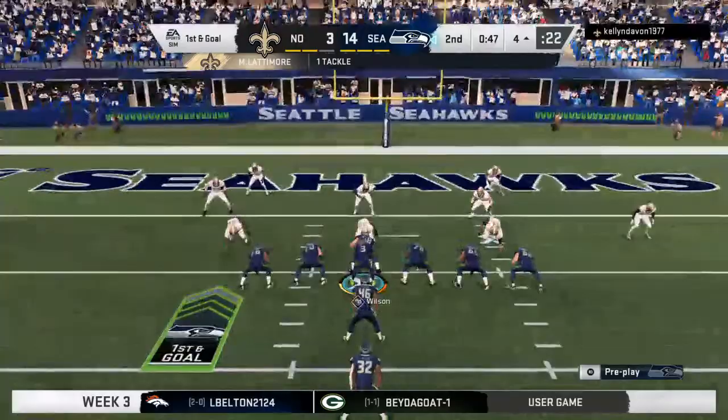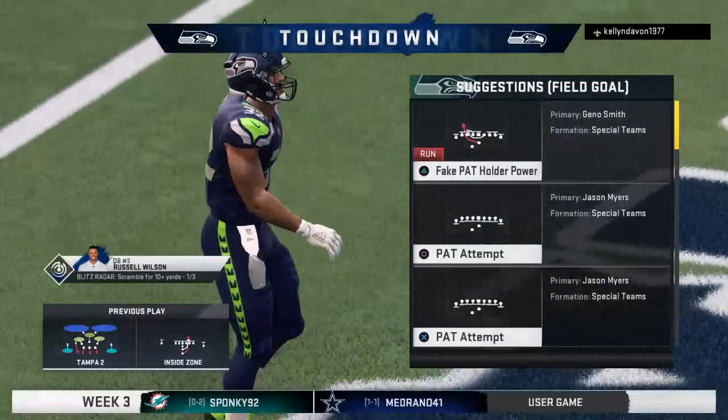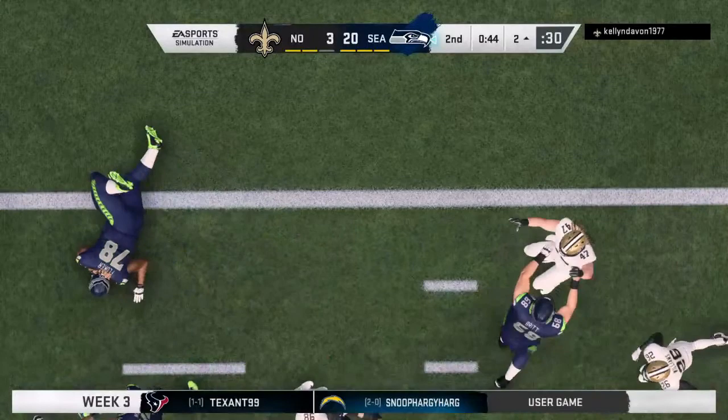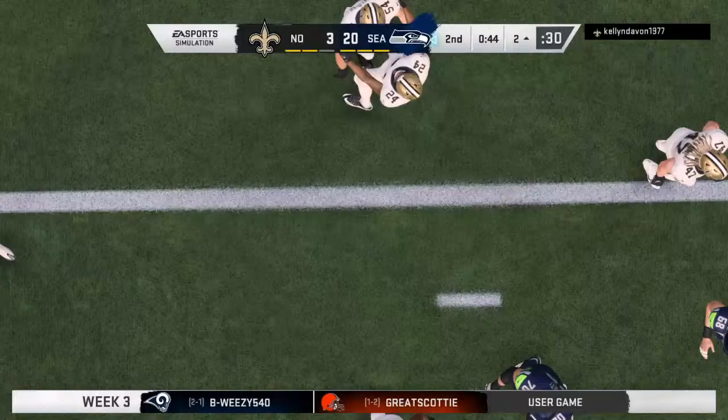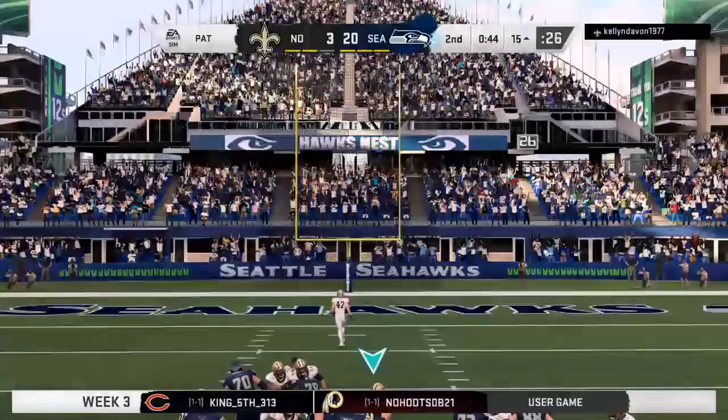Not sure this D knows what hit him, but now, and he's across the chalk into the end zone. Touchdown, Seahawks. Chris Carson with two touchdowns on the season, both in this game. And the Seahawks are able to stretch that lead out a bit further. Now Myers for the extra point. And it's 21-3.